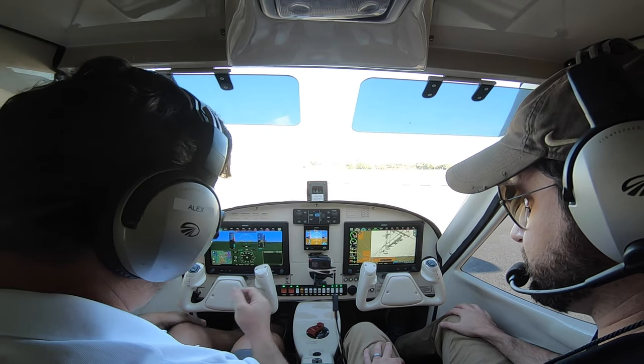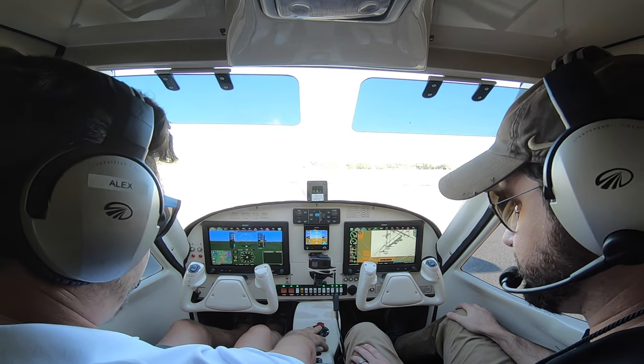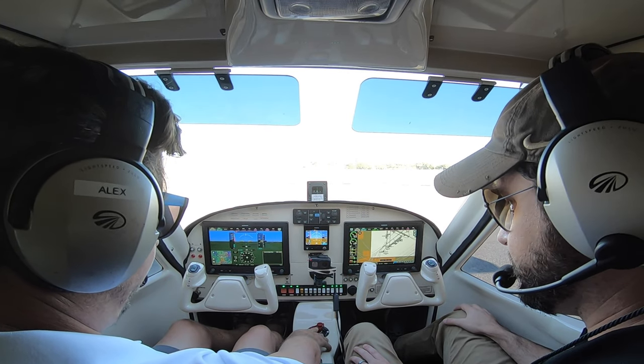We have the parking brake, we have all the switches right here in the middle. Our circuit breaker is right there. The trim and push to talk are all on the yoke, so it's electric trim, both sides. We have a fuel selector, so left and right. We don't have the both option, but it's left or right.